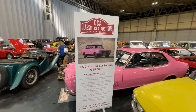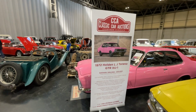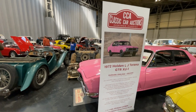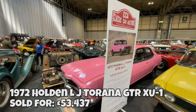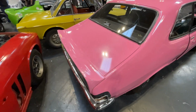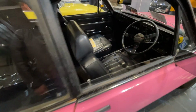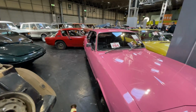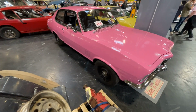That's a rare thing. Not only is that an unusual color in that pink, but 1972 Holden LJ Torana GTR XU1, estimate 45 to 50k. You wouldn't think so to look at it. Imported to the UK in 1976, believed to be one of the first ones built in early 1972. Needs a bit of work, that's for sure, but I'm sure that its rarity and uniqueness, and probably the story it has to tell, will keep that car both collectible and its value appreciating.